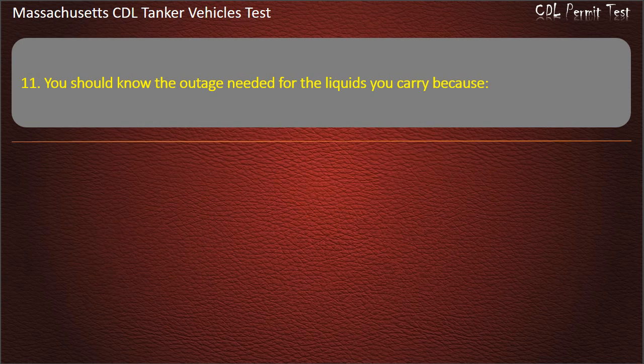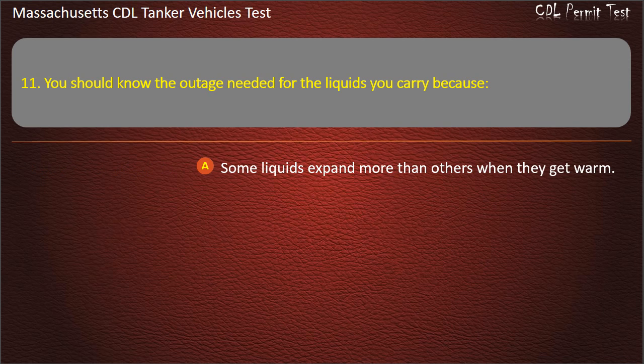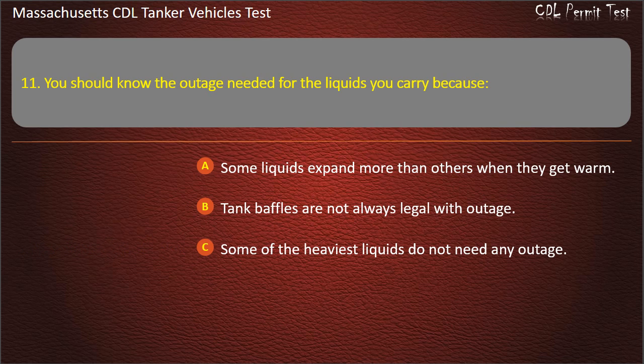Question 11. You should know the outage needed for the liquids you carry because some liquids expand more than others when they get warm. Tank baffles are not always legal with outage. Some of the heaviest liquids do not need any outage. Answer. Some liquids expand more than others when they get warm.